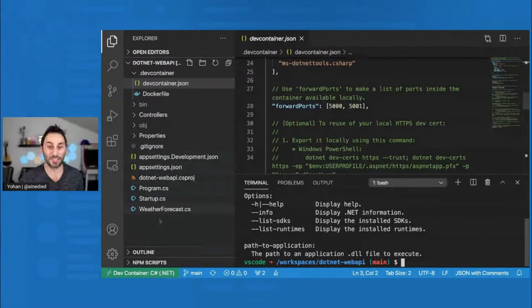The thing is that I'm now connected. You can see that in the status bar at the bottom. You can see that I'm connected to my development container. So how does it work?